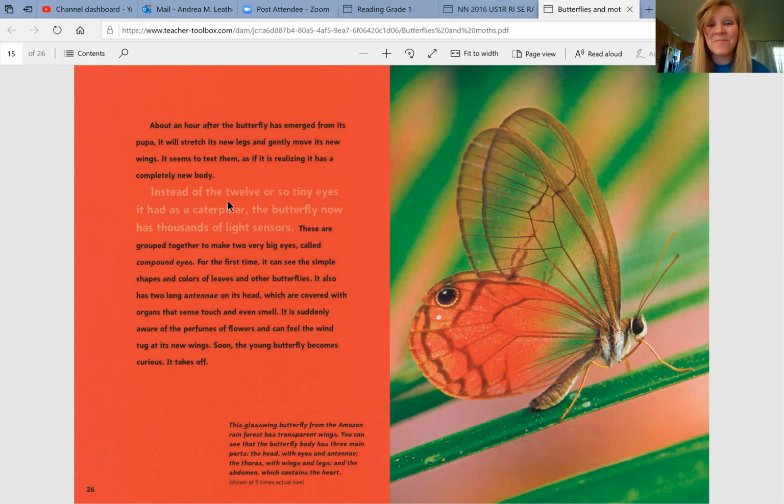It takes off. If you remember from our discussion earlier this week and even yesterday, one of the ways to tell the difference between a butterfly and moth is by looking at its antenna. So looking at this picture, do you think this is a butterfly or a moth? I think it's a butterfly because of the two antennas. Remember, they're long and skinny and have two knobs on the end, whereas a moth would have fat, feathery antennas and a furry body. And it does say down at the caption, the glass-winged butterfly from the Amazon rainforest has transparent wings. That means you can see through them, kind of like the window glass they were explaining in the last page.